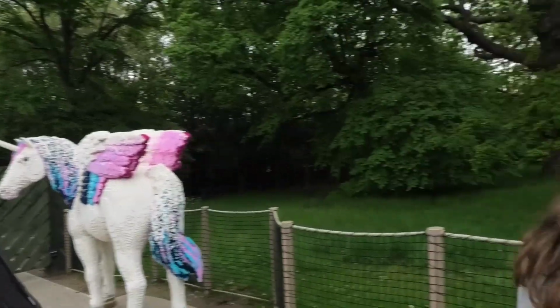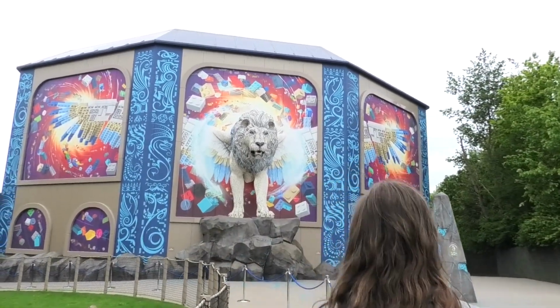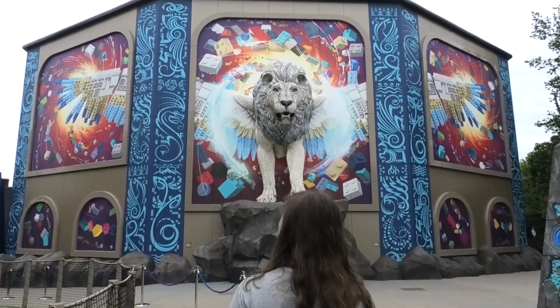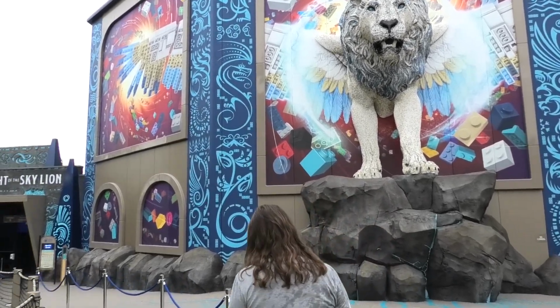There is this creature encounter through here. There's no one in there at the moment. They're just about to open the park to the hotel guests. So we're going to get a second ride on Flight of the Skylion. This is absolutely incredible. I do prefer Volatarium at Europa Park, but I think that's just because the queue's fully themed and it's totally fully immersive.